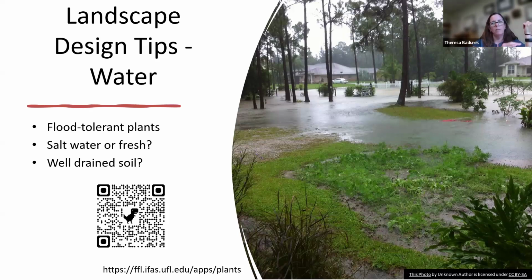And so sometimes we have to employ a couple of different strategies to get through these. And so this is just a tool. I didn't give you a list here because there's too many possible conditions out there, but this app allows you to select your specific conditions to do that.